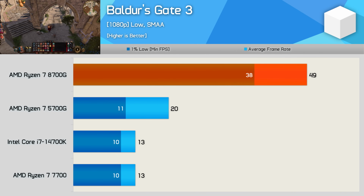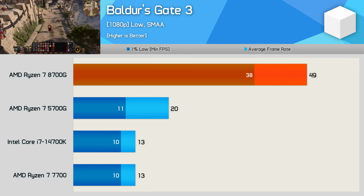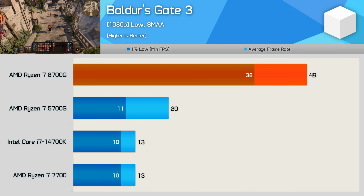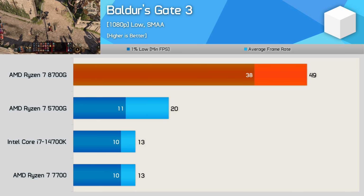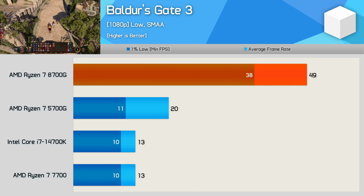Okay, time to look at gaming performance, and of course we're starting with the integrated graphics results, because this is potentially what makes the 8700G special. For all of this testing, we're focusing on 1080p low quality gaming, because, well, this is integrated graphics after all.